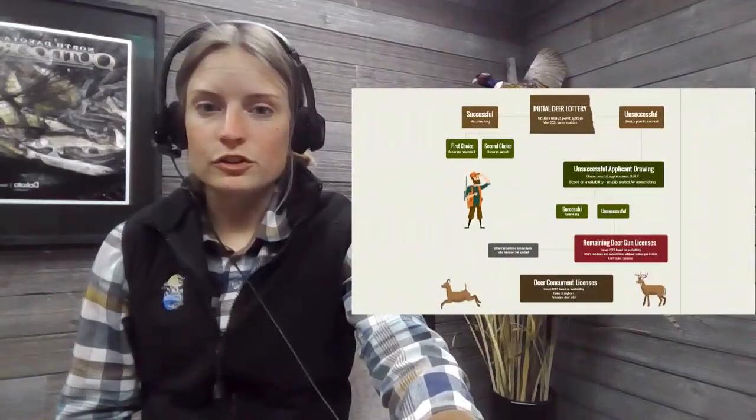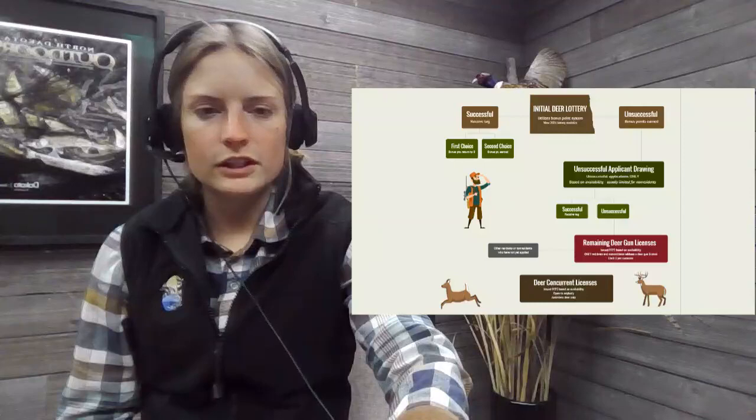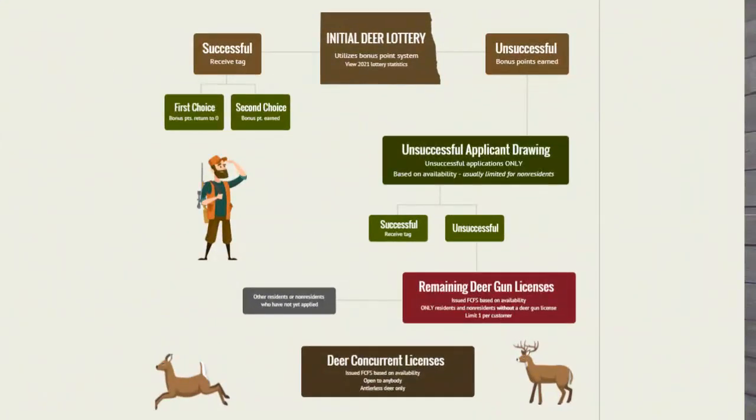I just want to take a moment to review the overall flow of this one more time. So, again, we have our initial deer lottery utilizing a bonus point system. You may be successful and receive a tag. If you receive a first choice tag, your bonus points return to 0. If you receive a second choice tag, you earn a bonus point. If you are unsuccessful, you automatically earn that bonus point as well.